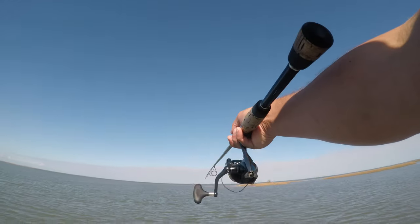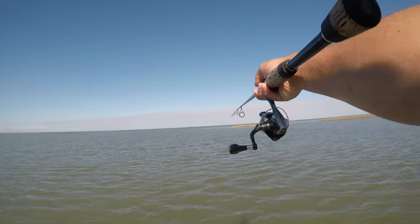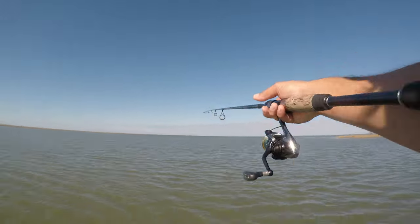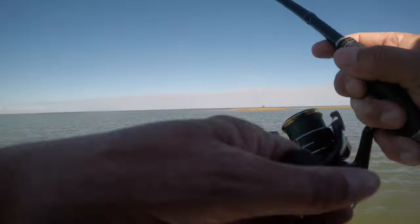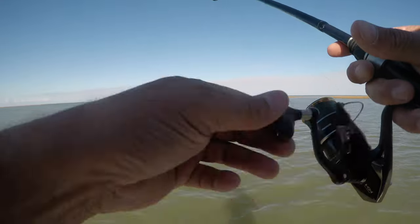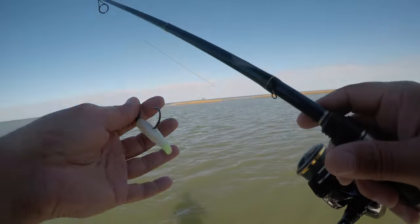I see a deep hole. I don't know if you guys can see it. There's a sandbar right here that hooks back around the end and then sandbars out. There's a deep pocket. I want to drift up to it. Look at this. Got my tail bit off. All right, let's get a fresh lure and then we'll get back at it.